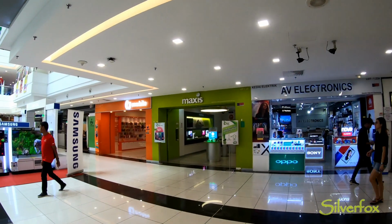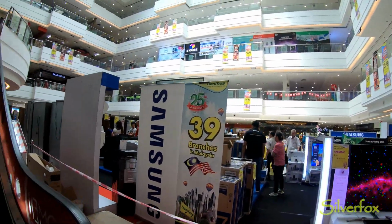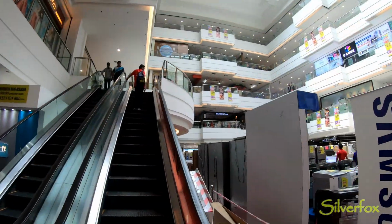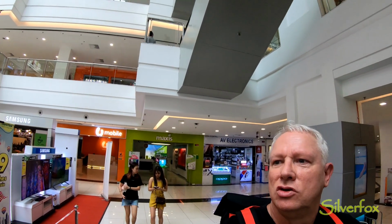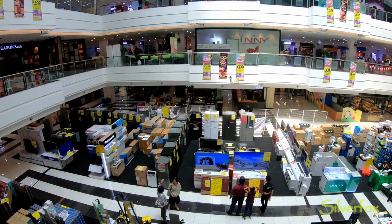Let's have a look at some of the higher floors and show you what's around up there. Maxis. Don't ask me about Maxis unless you want to hear lots of swearing. It's a long way from being one of the biggest malls in Johor. And as I said, it's more one of the older malls, but it has really reimagined itself, and it is paying off. This place is alive again.